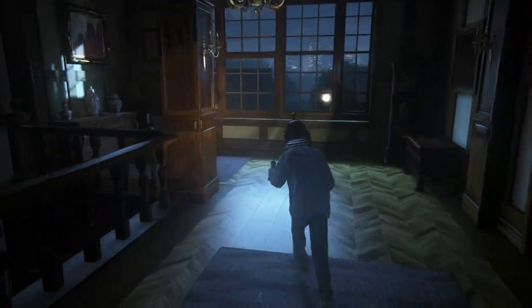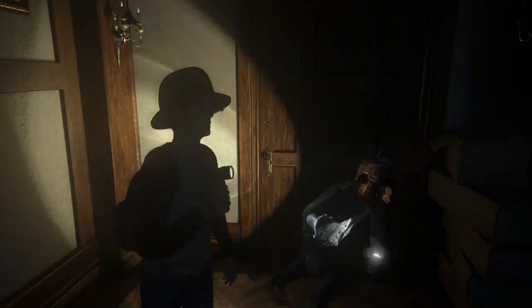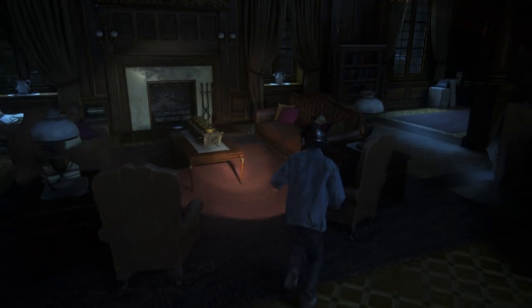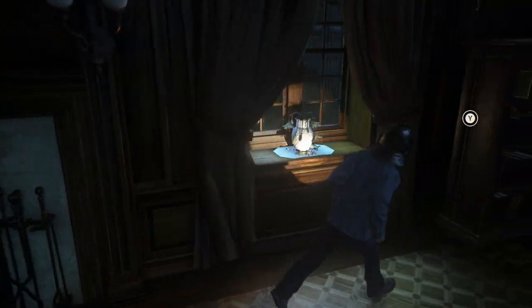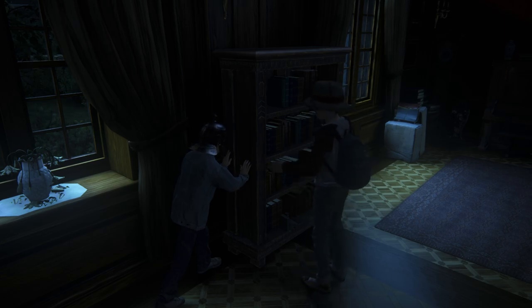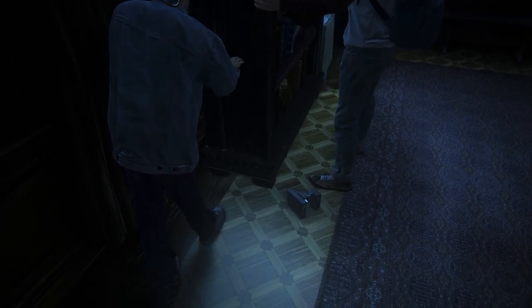It's locked. Mom's stuff might be in one of these rooms. We gotta find another way in. Hey, the air vent up there. All right, you ready? Oops.